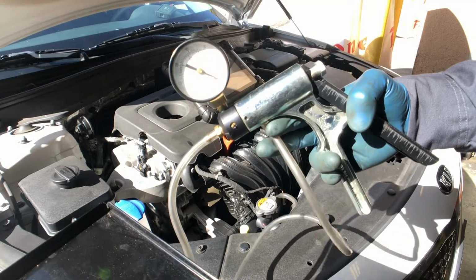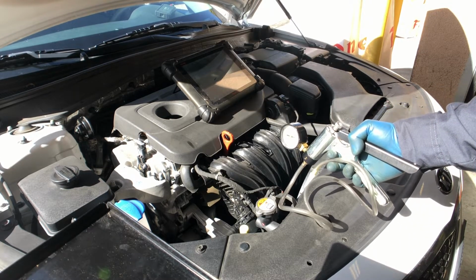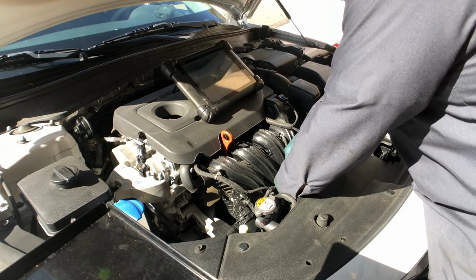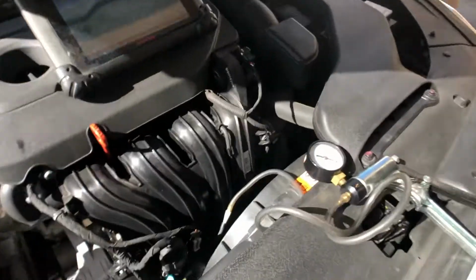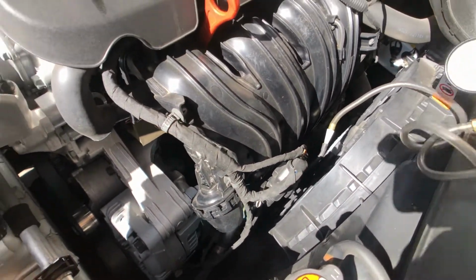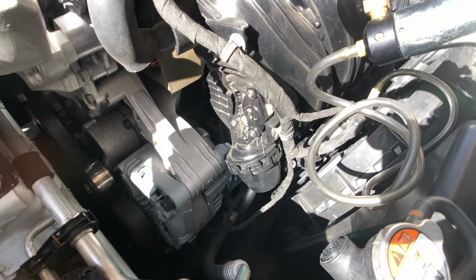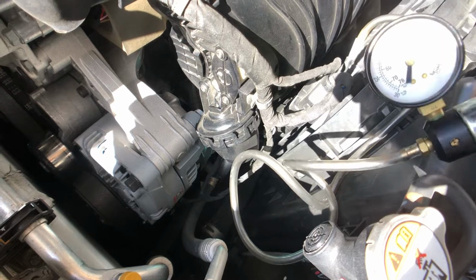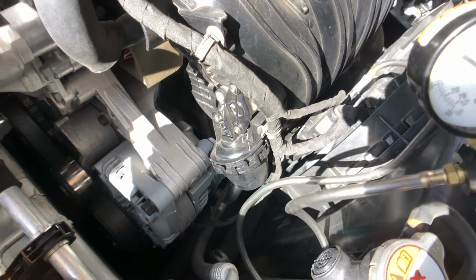I'm going to connect the vacuum pump to that vacuum line and apply vacuum to it, and you should see that actuator move right there. Let me show you what I'm doing here. I'm just connecting this to the line that goes to the actuator. I'm going to pump this, and you should see that actuator working. Okay, see that? Now I'm going to let go of the vacuum. We'll do it again so you can watch it.